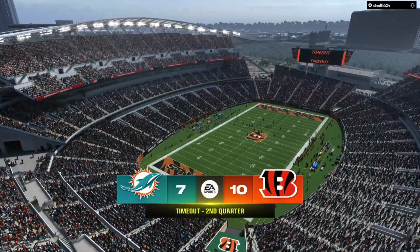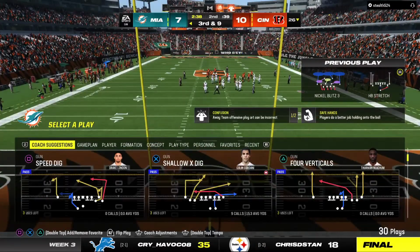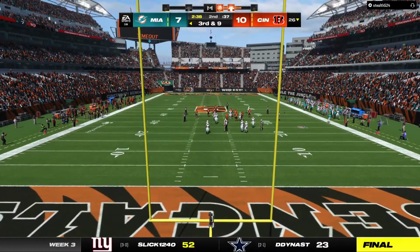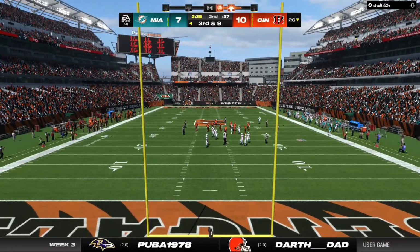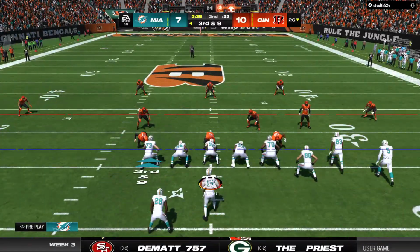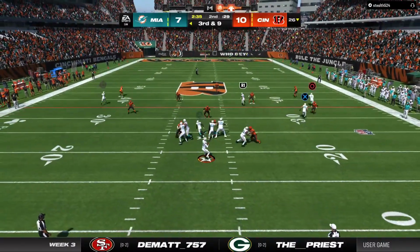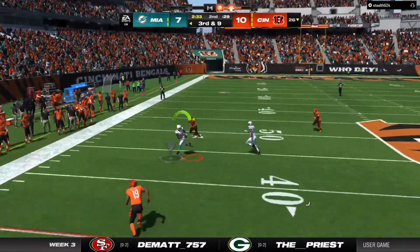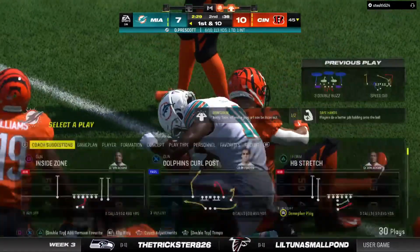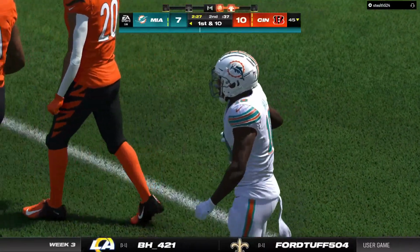Now the Dolphins going to burn the first of their timeouts. They'll have 2 remaining as we step aside here in this second quarter. Third and 9 here. Prescott to throw it. That is caught and brought down, but not before reaching the 45-yard line. First catch there for Hill, and he's got a first down.